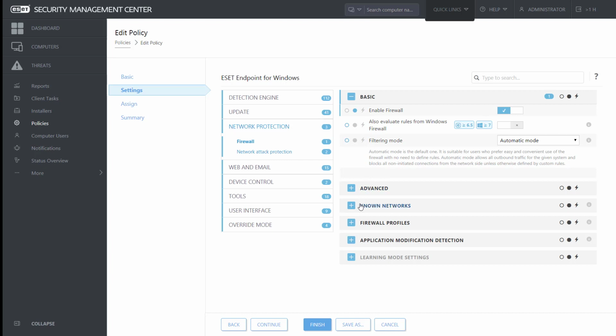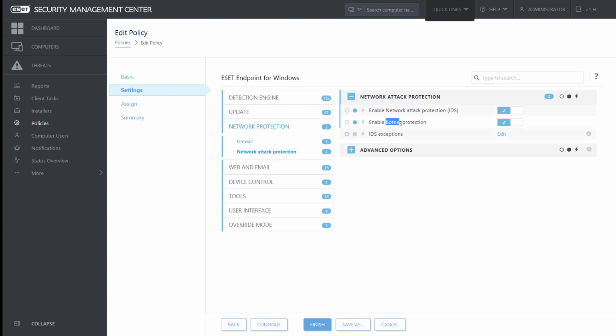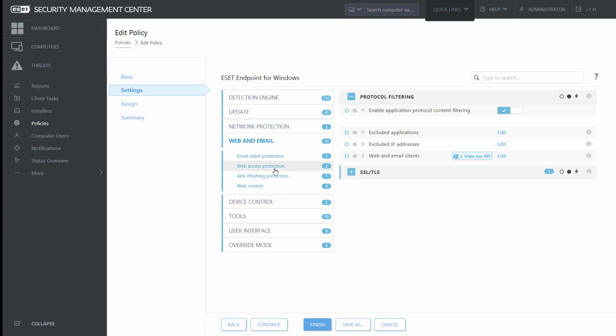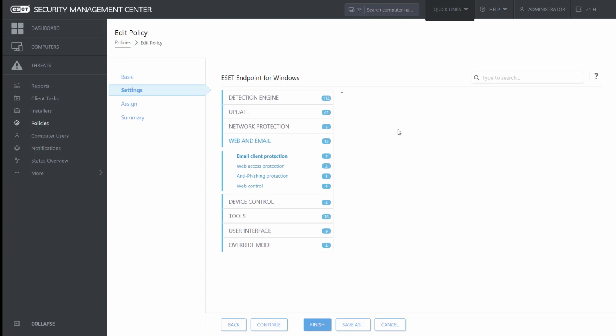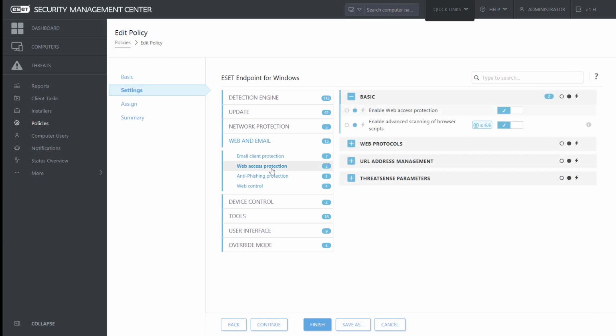You can also create custom firewall rules. Network attack protection allows you to enable the botnet protection, which is a very important detection component. Web and email allows you to configure email client protection, and this applies to both installed email clients like Microsoft Outlook and also web-based email clients like Yahoo, Gmail, Office 365, and so on. Web access protection allows you to configure the web access settings. This prevents websites from installing any malicious scripts or any other types of installers.